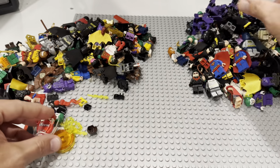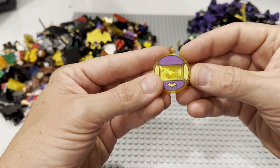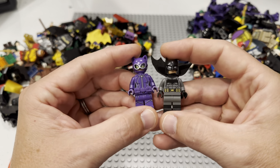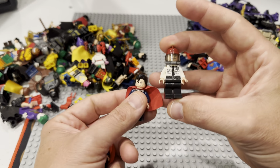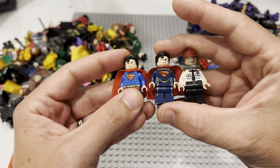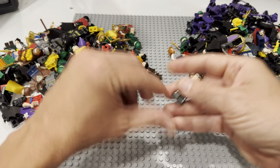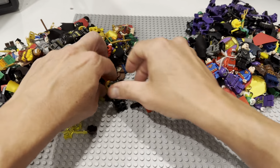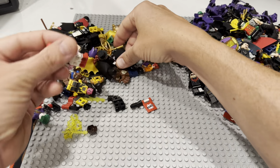Batman. Batman. Here's Calendar Man. I don't know what Calendar Man is. There's the Dimensions purple Batman or Batgirl or whatever disc. We got more Batman and more Catwoman. Oh my word. This feels like a bag full of mostly common superhero stuff. Not to say it's not good. There are so many people out there that want this stuff. If you just started collecting recently and you missed out on a lot of this, I'm telling you, it will sell. It will sell quick too.